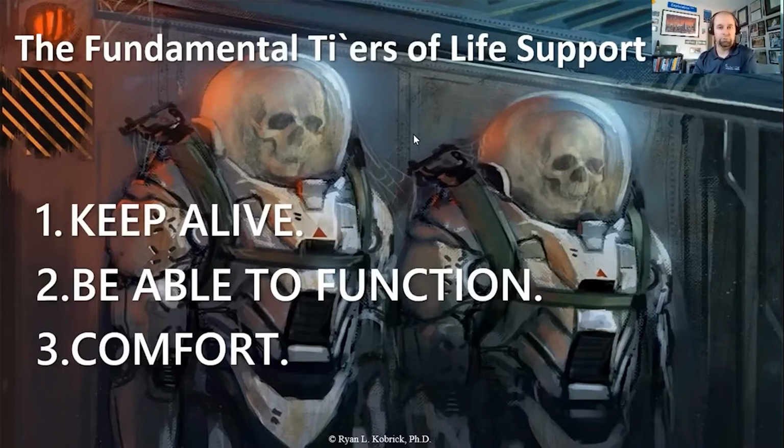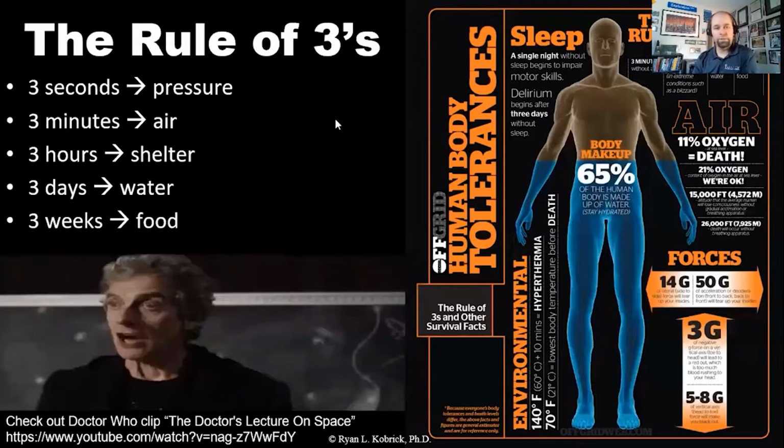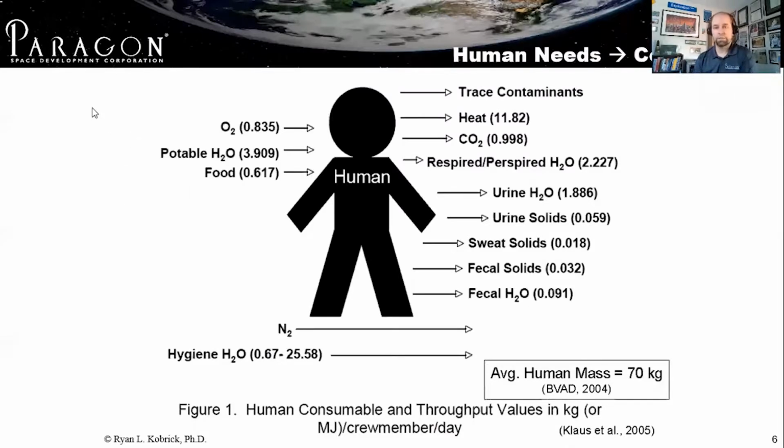So the rule of threes, really people should know about this, is that without pressure, you would last 3 seconds. Without air, 3 minutes, meaning a lack of oxygen. Without shelter in an extreme environment, 3 hours. Without water, 3 days. And without food, 3 weeks. And so if we look at the human body and the inputs and outputs, these are really the consumables that we need to think about when we're designing any system.